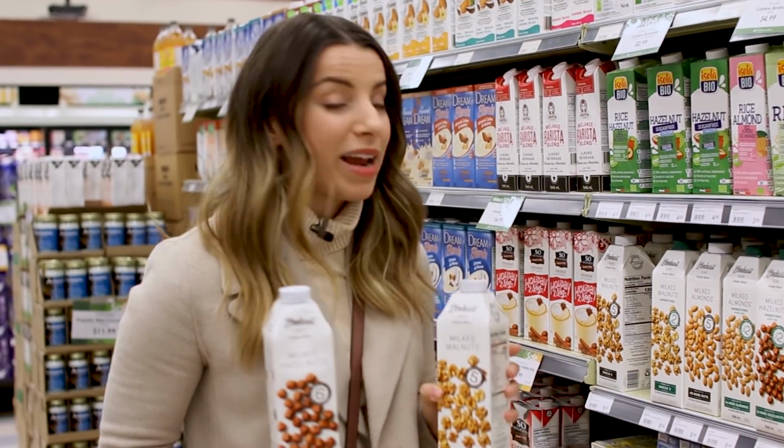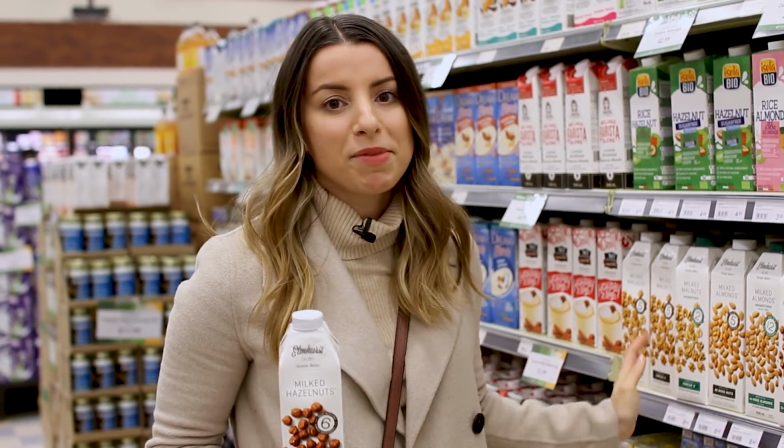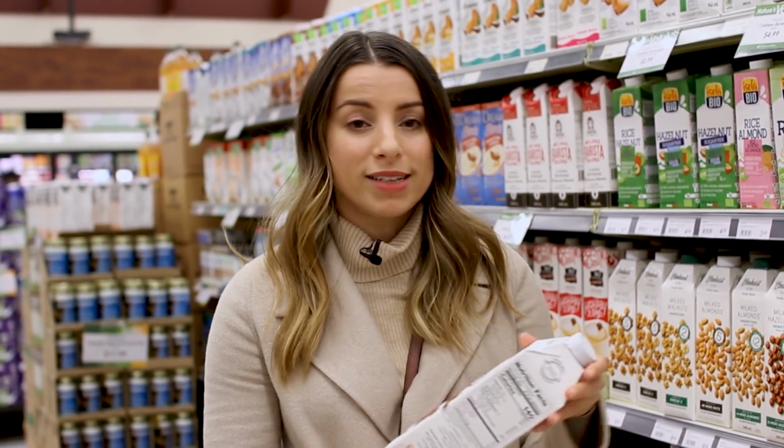So these here are $8.50 for these tubs, and obviously that's going to be more expensive and it's not something you're going to be drinking every day with your smoothies. Maybe you have it as a treat once in a while if you froth it for your coffee latte.